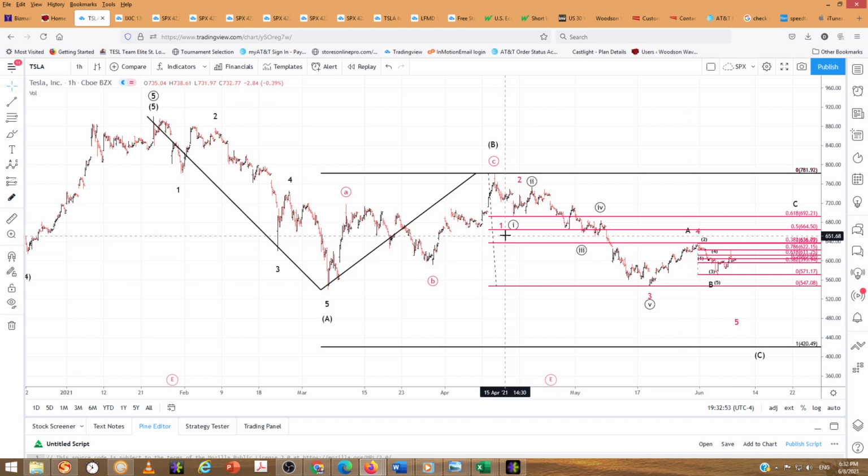Another one in red is an alternate count where we have a 1 down, a 2 up. This is an extended 3. This is a 4 or A of 4, and then we've got a 5 coming down. Okay, this could be A up, B down, see it in black there, and then C even higher. These are 2 critical points right here, this high and this low, and I want to get into that.